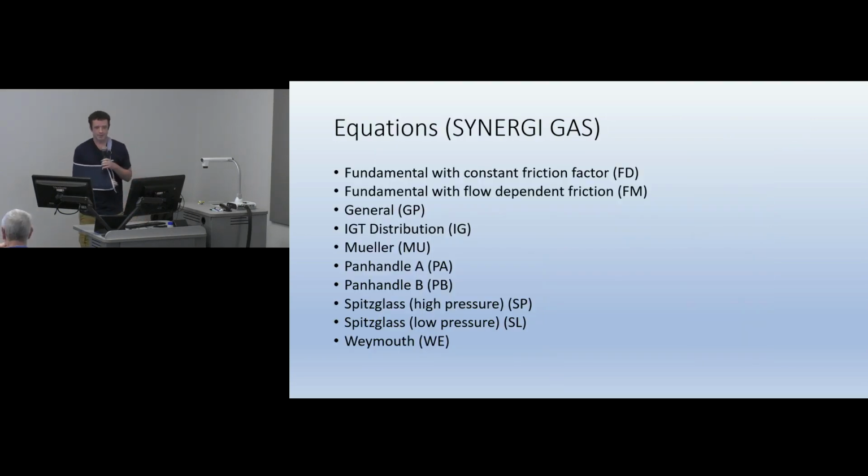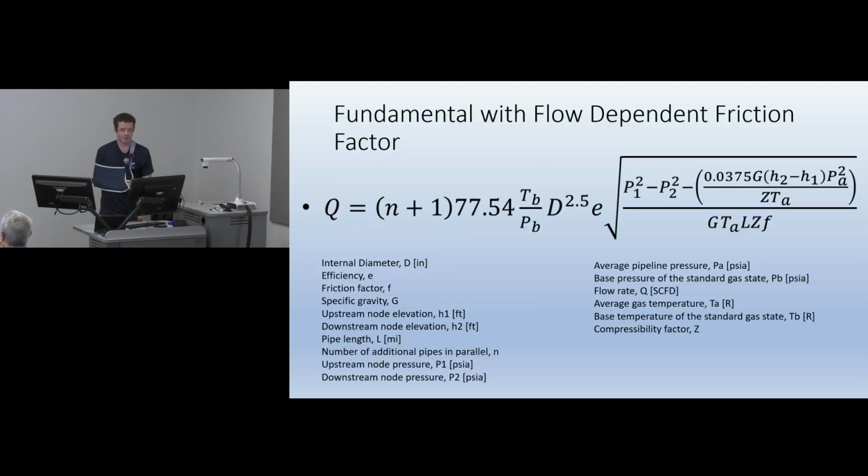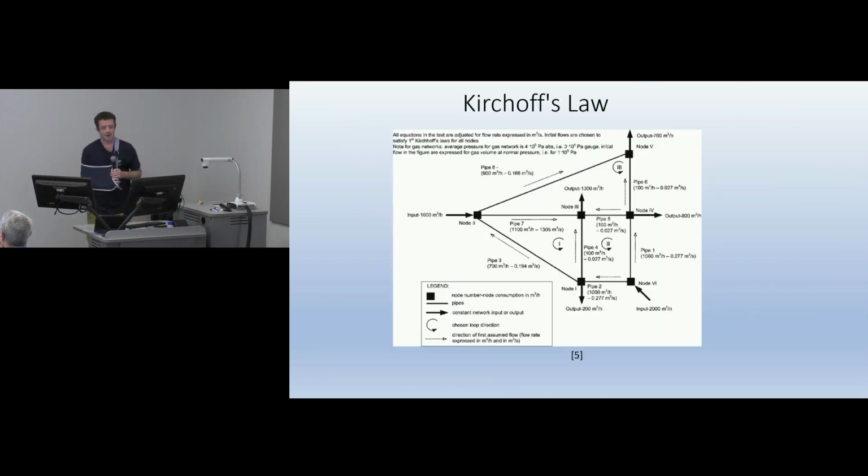So the program that I use to solve all this is called Synergy Gas, and there's a lot of different equations that it can use to solve the pressure difference between two points. And we just use this fundamental with flow-dependent friction equation, which is just the general gas equation for compressible flow in a pipe using the momentum equation. So that is the equation that we use between two nodes.